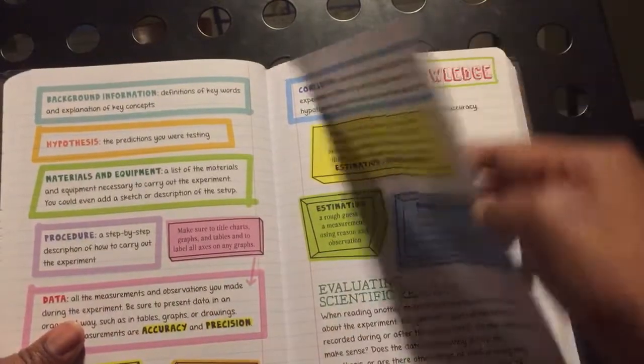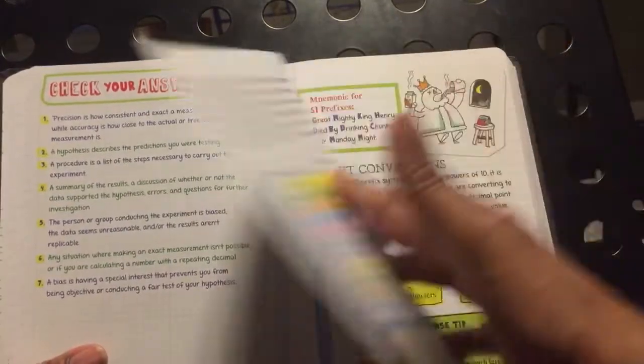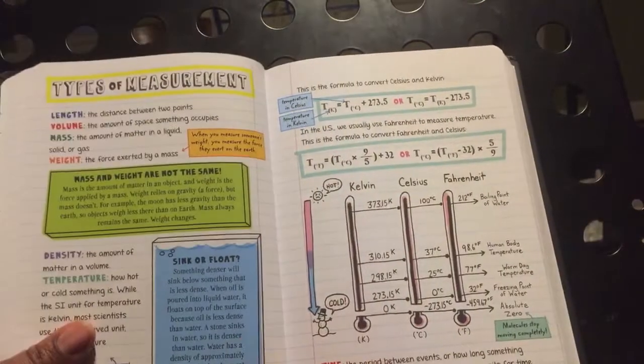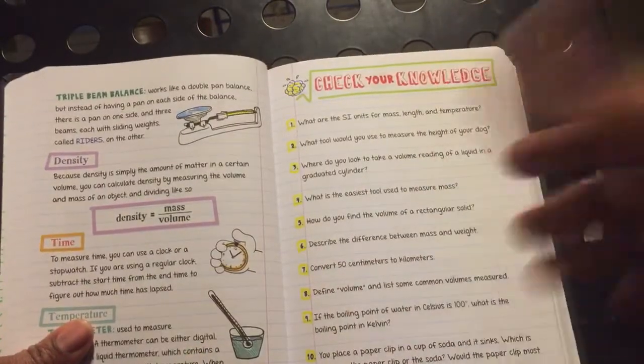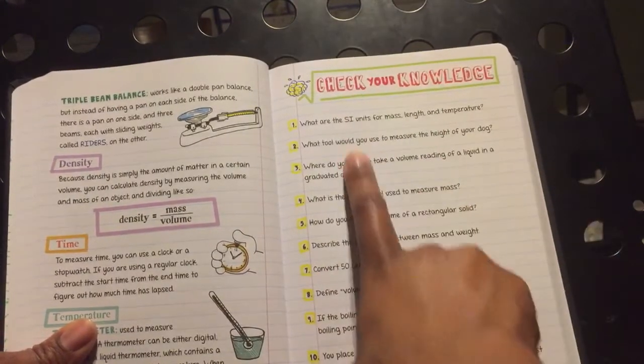So if you have a child that loves to draw, they'll probably really like this book. It has a lot of full color. My daughter really likes this book a lot, so that's why I bought her the complete series, because I want her to not only learn, but to like what she's using. She'll learn better that way.